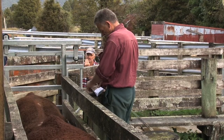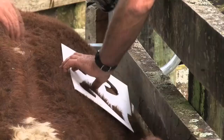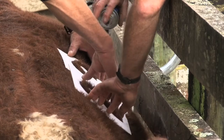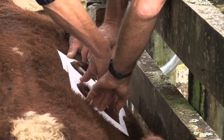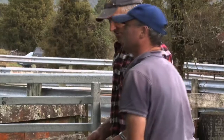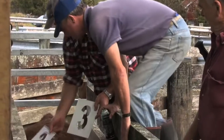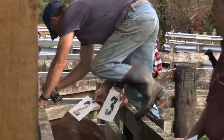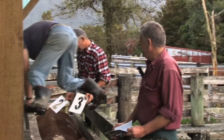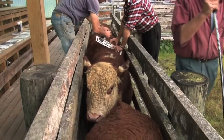So it's a fairly good system working in with the other guys, with the Scotts and the Williamses, for your sale? Yeah, it does. I think we work together a lot through the year. A lot of things we do help each other out, with the AI-ing and testing and so on. Now you've got your 15th annual sale on the place today. How many going up today? We've got 19 going up today. We'll see how they go.